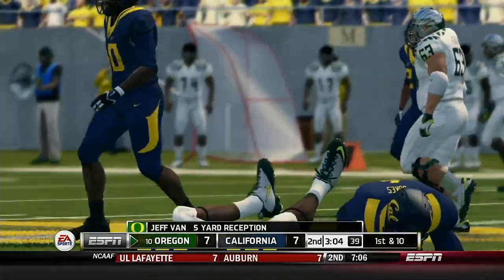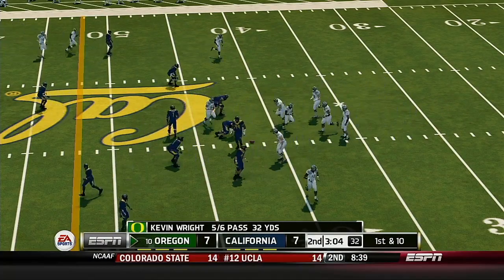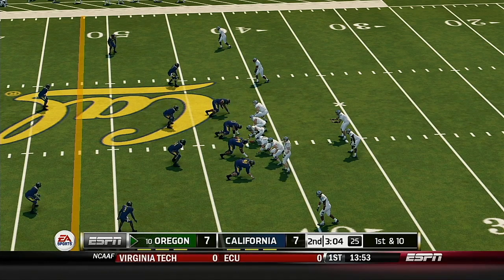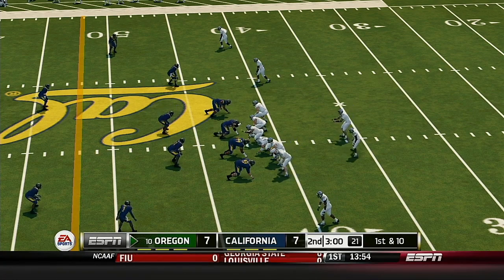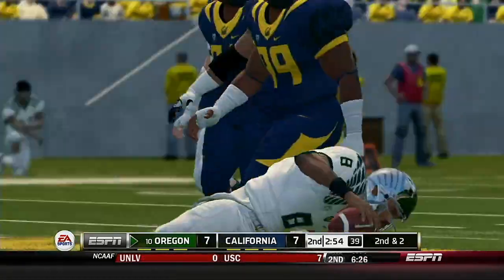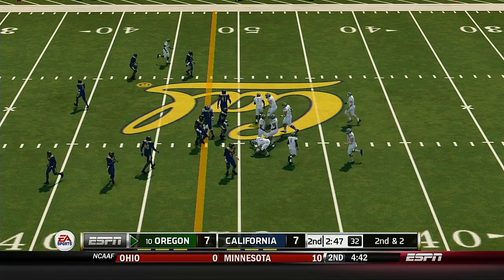He is drilled at the 42. That's a gain of six on the play. First down. Check three. He scrambles. Slides down to the ground. Call it a gain of 7 yards. That makes it second and two.